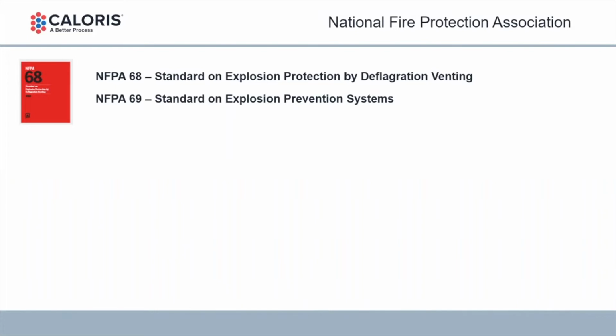It's been in place for 20, 30 years. But if you have a dryer that's older than that, it may not. These standards may not have existed before then.